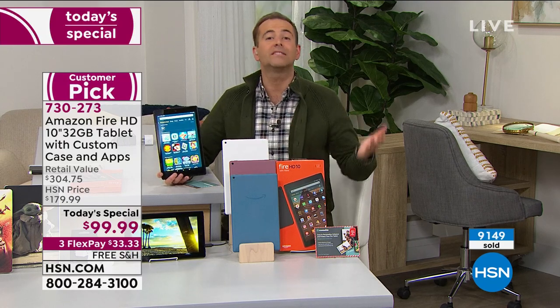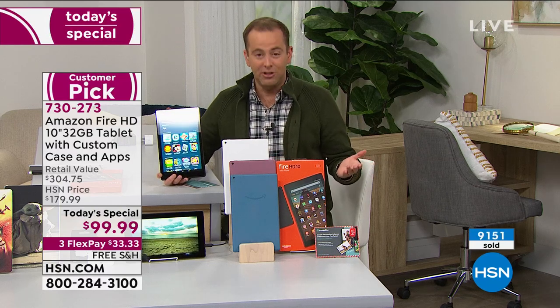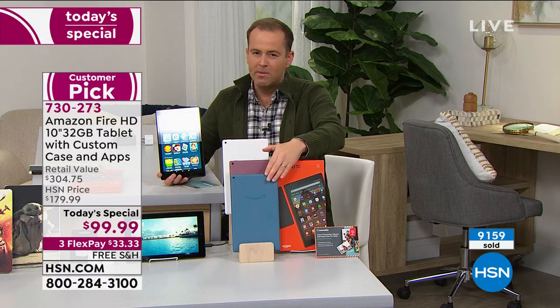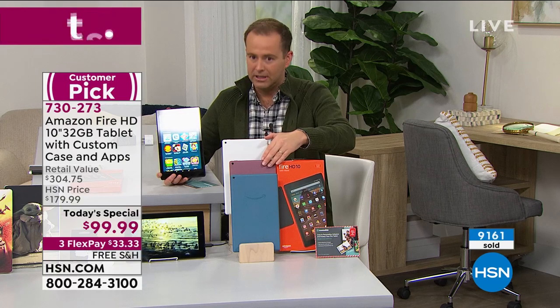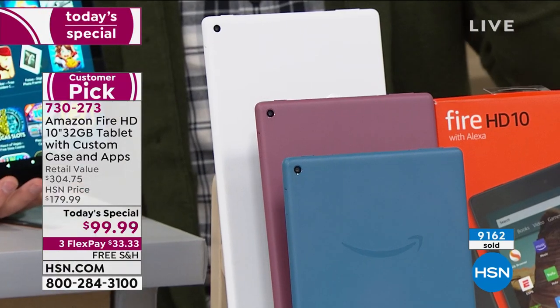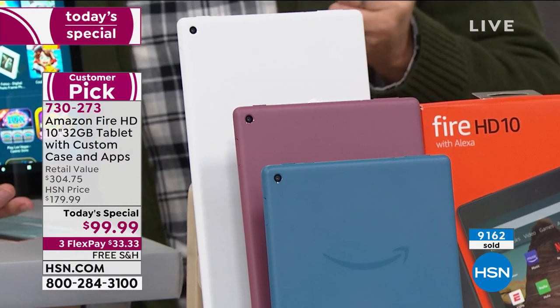You want to keep it? Would you like to send it back? We hope, of course, you keep it, but you do have that incredible extended return policy when you buy this from us tonight. Twilight Blue, extremely popular. Plum, wildly popular right now. White, or of course the black, over $300 value that we are doing for $99.99.